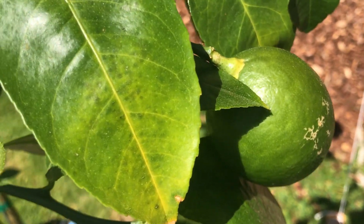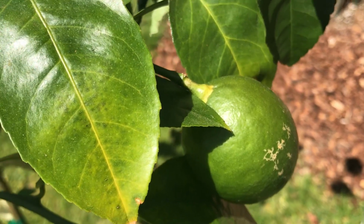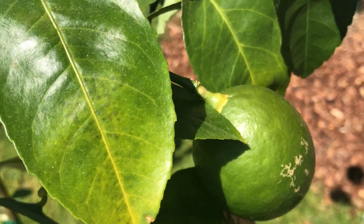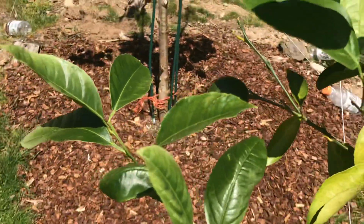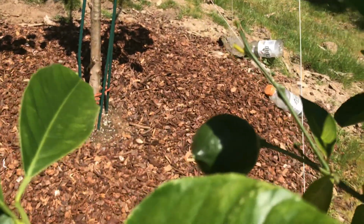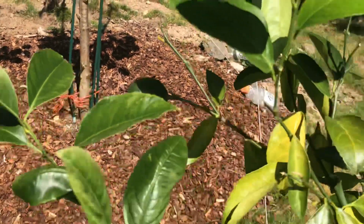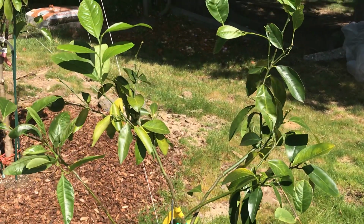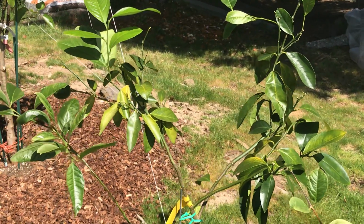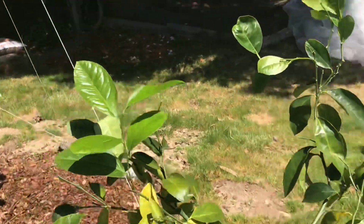So I let 2 lemons grow on this particular tree. One is slightly yellow in hue, and it should be ready to harvest soon. There's a smaller one here on the back side. Because they were indoors during the winter, I had to take a Q-tip and hand pollinate it myself, which is something you'll have to do with your Meyer tree indoors if it starts flowering and fruiting indoors. So you'll have to go ahead and self-pollinate.